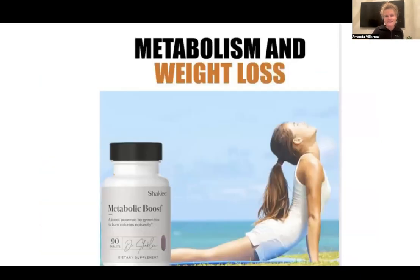So a few other things that I want to mention to you guys. Somebody asked me about this earlier, and I thought I would share it in here also. Somebody asked me, what is my take on using different products to enhance and increase your metabolism? I will tell you guys to be very careful. Exercise is a natural way to increase metabolism, but when we start to use things that speed up our metabolism, we can have very harmful effects.